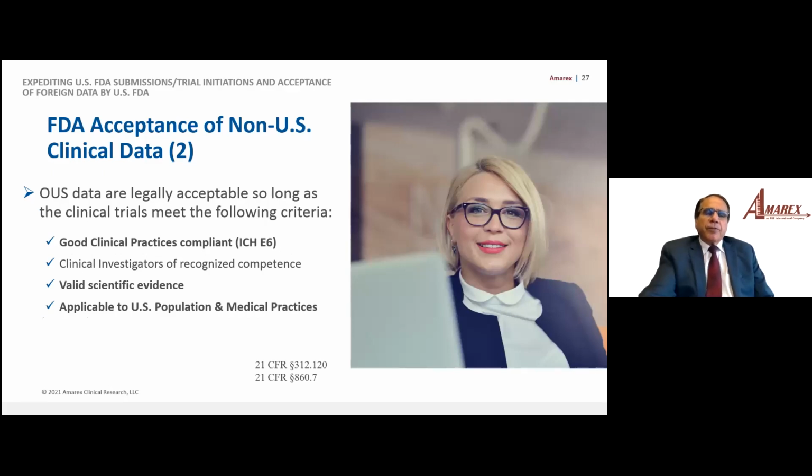Outside US data are, according to guidelines, legally acceptable as long as the clinical trial meets the following criteria. GCP, obviously, we have to do that. Doesn't matter where you do the trial, you have to follow the rules. And the other ones are subjective: the clinical investigators being of recognized competence. Again, yes, we need to make sure that the right people are doing the right trials. The scientific evidence, again, that's obvious. Applicable to US population and medical practice. Again, the answer is yes.